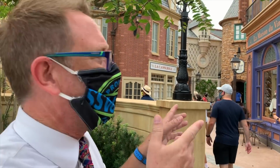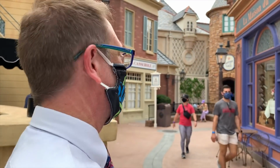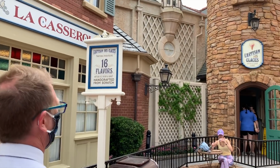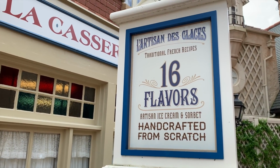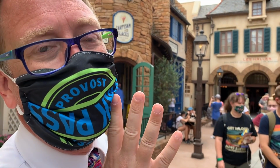So when you walk back there, there's a little tiny street. You wanna go back here because this is where they have some of the best food and desserts. It's almost hidden. If you are a fan of ice cream, this is where you can come and get some ice cream. They're made from scratch, 16 different flavors. Or you go right back here and they have a bunch of really delicious French food.